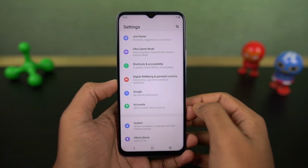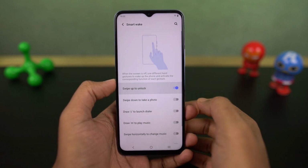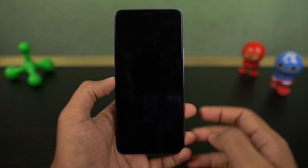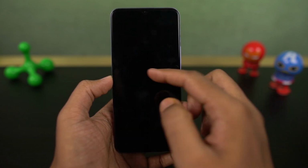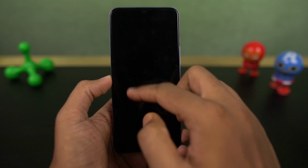Next we have Smart Wake gestures. Now these are just screen off gestures. So these are all the gestures that are available. We can do a swipe up gesture when the phone is locked to unlock the phone. We can swipe it down to open the camera application. We can draw a C to open the phone dialer. And draw M to play music. And there are a lot more stuff like that. So definitely check them out.